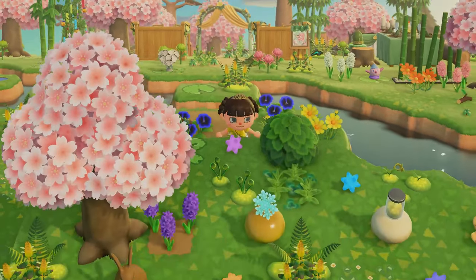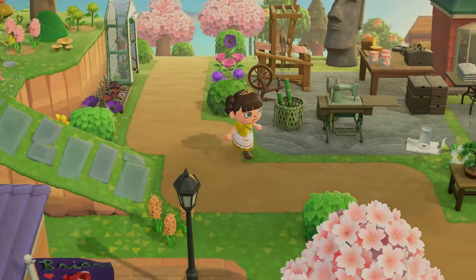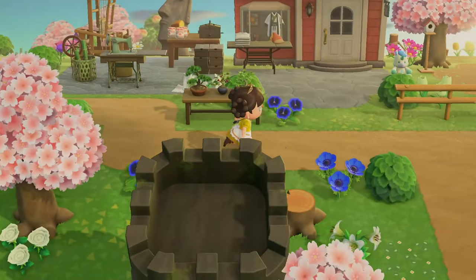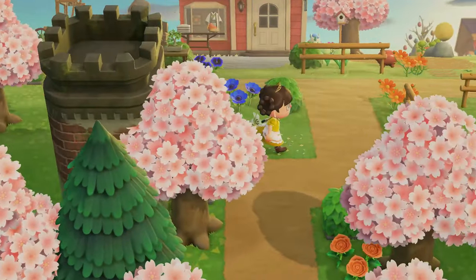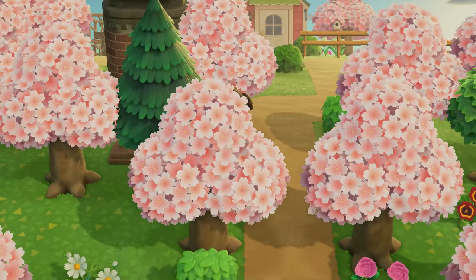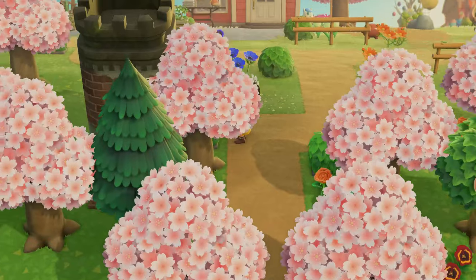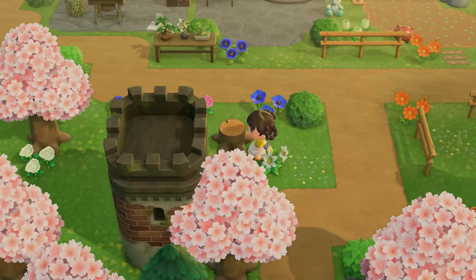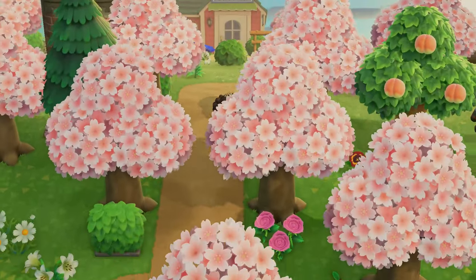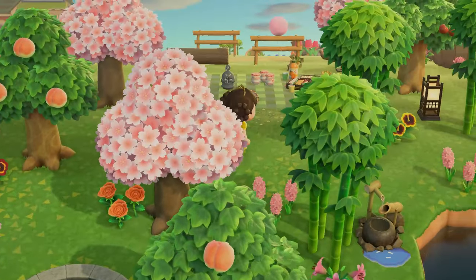And then here it goes back into the Tinkerbell build. But we are going to continue down this path. And you'll see there is a tower right here and also a hidden grave. This is supposed to represent Rapunzel. I did mean to put a green gyroid up there to represent Pascal, but I forgot. I'm sorry about that. And then hidden over here is a little picnic.